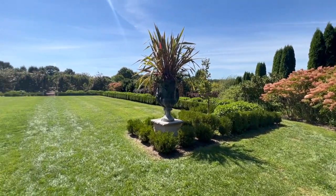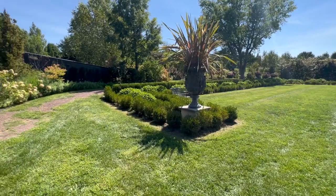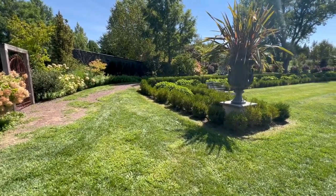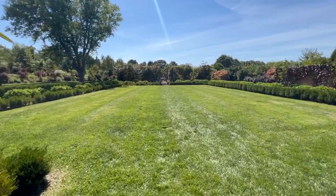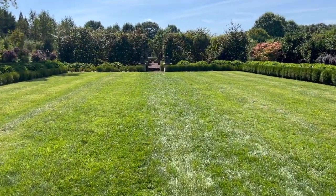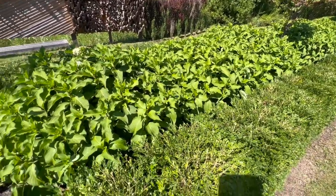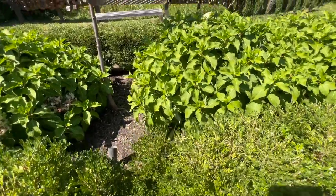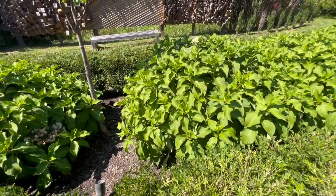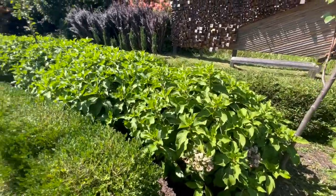Look at this. Oh, this is beautiful, and I love those urns. You know, are these like sphinxes? They look like Egyptian pharaohs. So they've kind of got a parterre look going. I don't know if these are boxwood, or if it is, it's not a type I'm familiar with. They've got hydrangeas in the center. Those are pretty.